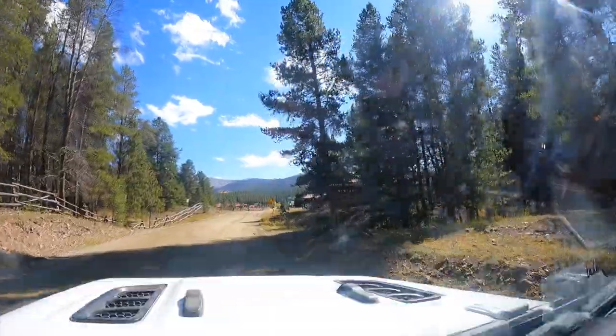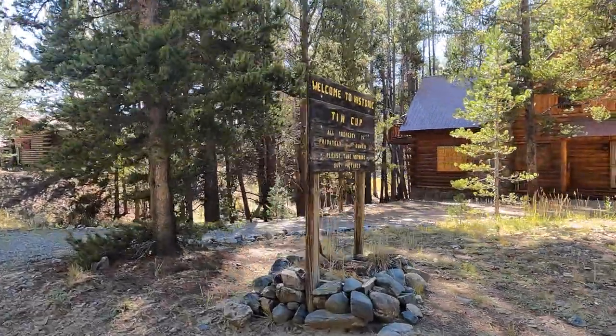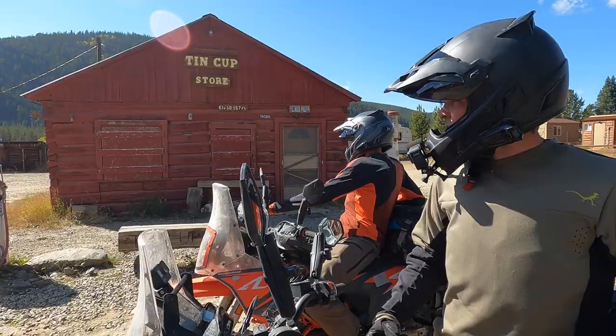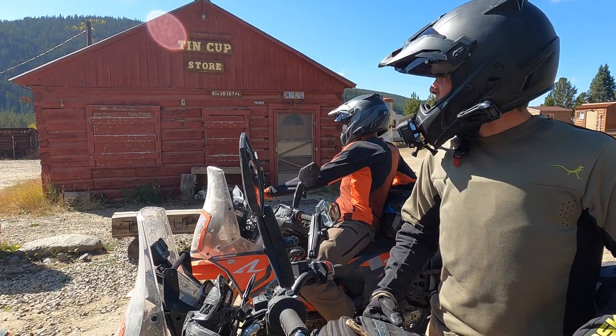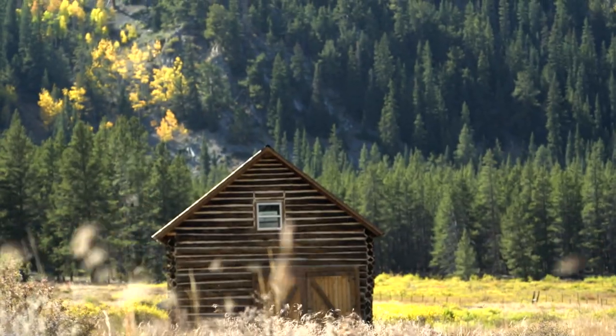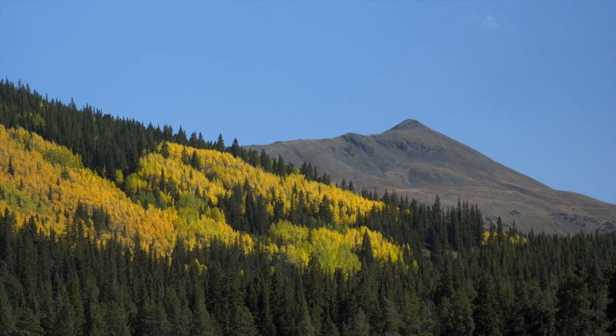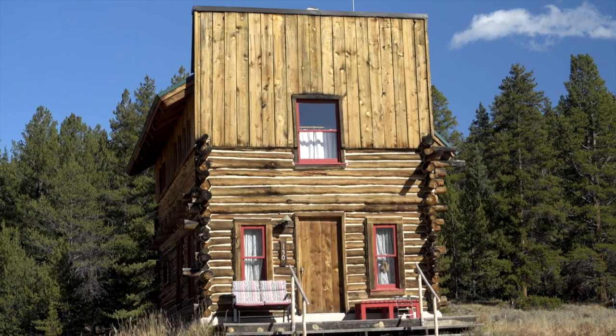Welcome to Historic Tin Cup, all properties privately owned. Wow, this is really cool. This is an old village. Tin Cup is an old historic mining town at an elevation of 10,157 feet above sea level.